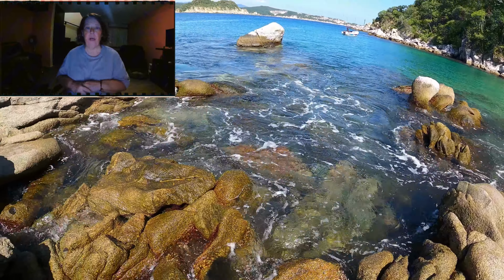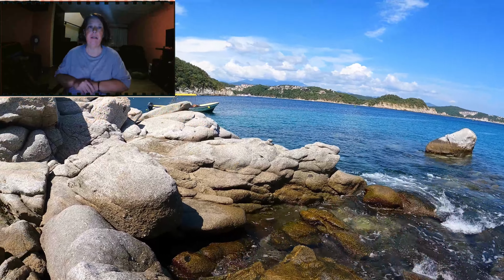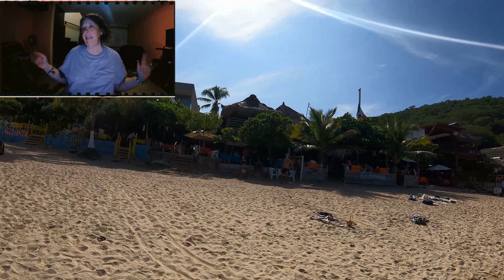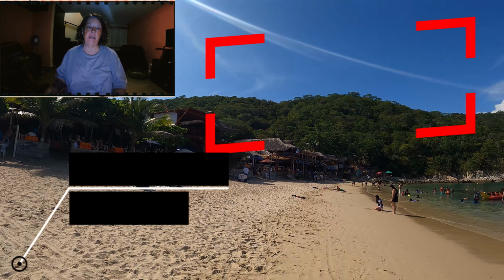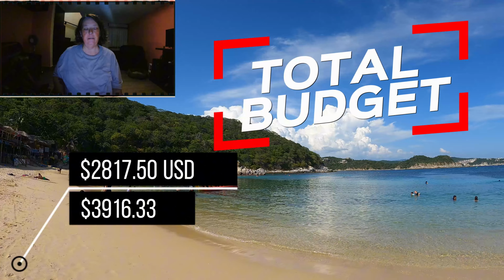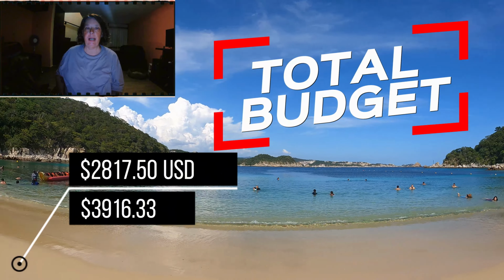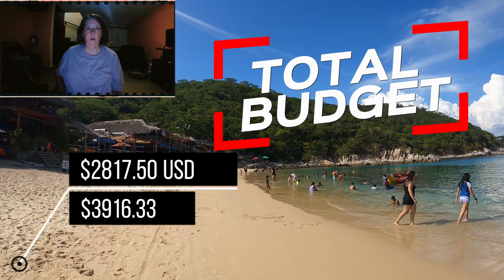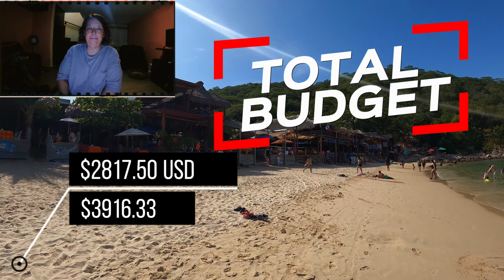As we are living in a more expensive area, I think we should be actively trying to watch what we spend, instead of just buying what we want, buying what we need, just being more proactive on what we spend. So our total budget for the month was 56,350 pesos, 2,817 US dollars, or 3,900 Canadian dollars.